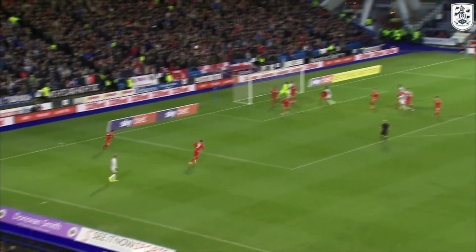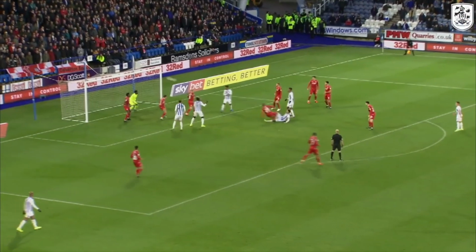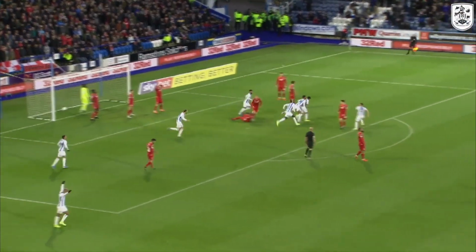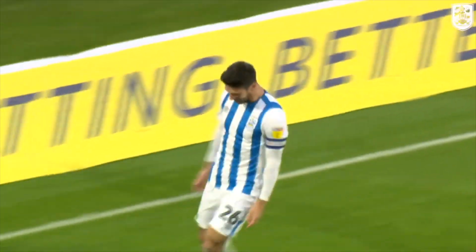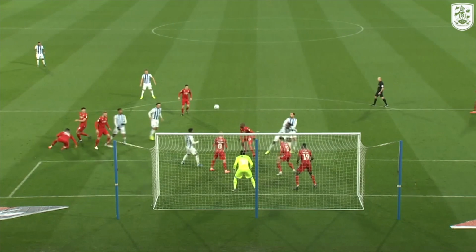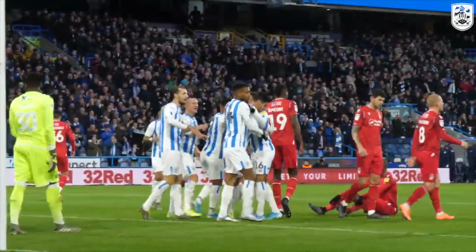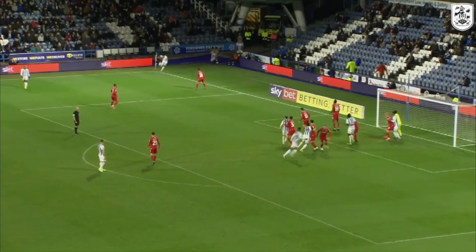Carlin Grant's corner from the left, a floater, wide-ish angle, heads up on the far side. Mounier, Chalobah's volley is blocked, and then it's in from Schindler. A wonderful connection from Christopher Schindler. The skipper, usually known for his headed goals, has smashed in a volley from 10 yards. It's Huddersfield Town 1, Nottingham Forest 0, and that is a popular goal for the skipper. Huddersfield Town lead Nottingham Forest 1-0.